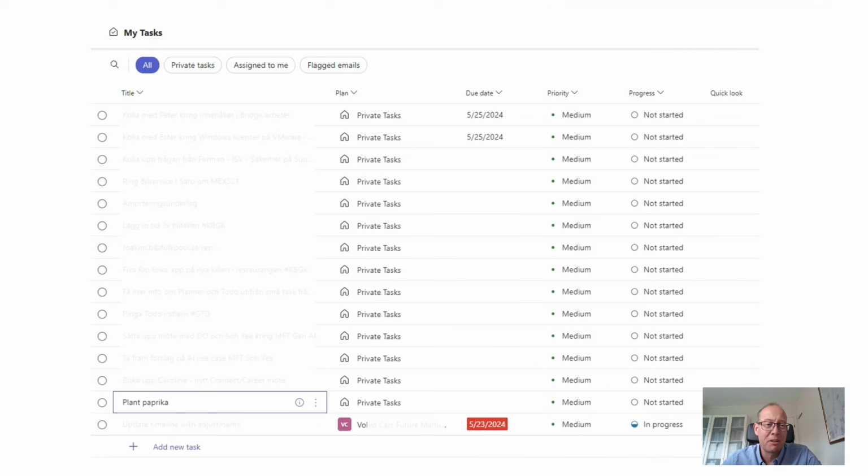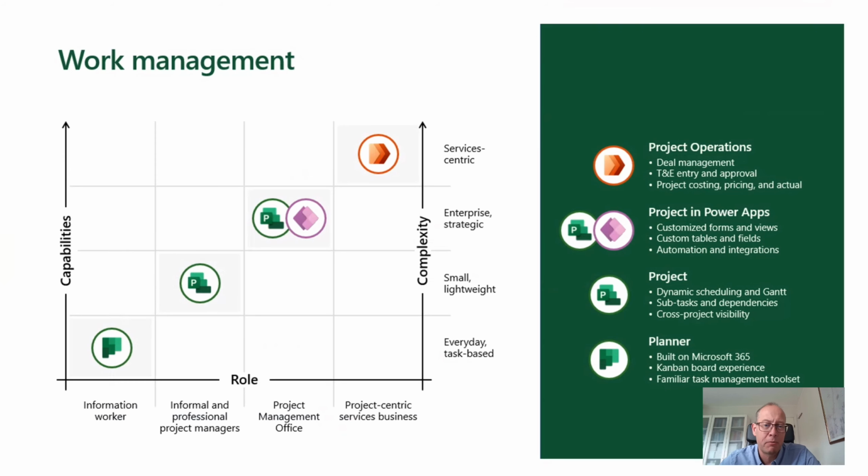Good. So I will stop there. So, depending on if you want to do, let's say, individual tasks or team projects or Kanban and goals, then you use the Planner. If you want to do larger projects, or for portfolio managers or agile Scrum, then you go into Projects and above.